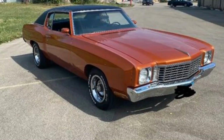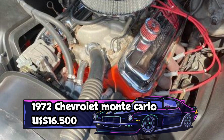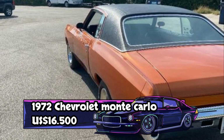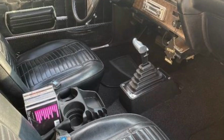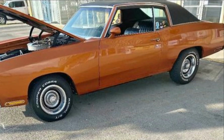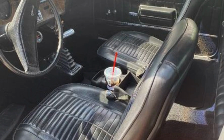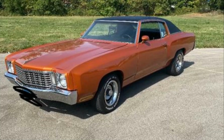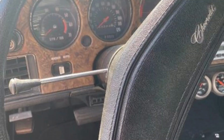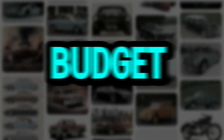Number 20. The 1972 Chevrolet Monte Carlo, priced at $16,500 or best offer, is a powerful and well-maintained classic. It features a built 402 big block engine, paired with a built 350 transmission and a factory 411 rear end, making it a strong performer. Additional highlights include a B&M floor shifter, bucket seats, headers, and new mufflers, all contributing to its smooth operation. The car also comes with new tires and a clean title. Described as running like a champ, this Monte Carlo is a great opportunity for anyone seeking a classic muscle car with solid upgrades. That wraps up our look at these incredible budget classic cars.